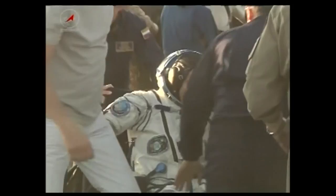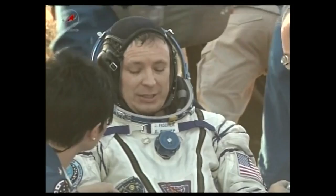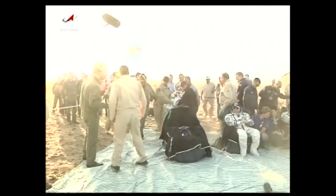Once again, this is a replay of the extraction of the crew, some of which we saw live within the hour. That's Jack Fisher, of course, back on Earth after 136 days in space with Fyodor Yurchikhin. Peggy Whitson was the last out of the Soyuz vehicle. She was seated in the right seat of the descent module. And here comes Peggy Whitson. So all three crew members now out of the Soyuz MS-04.